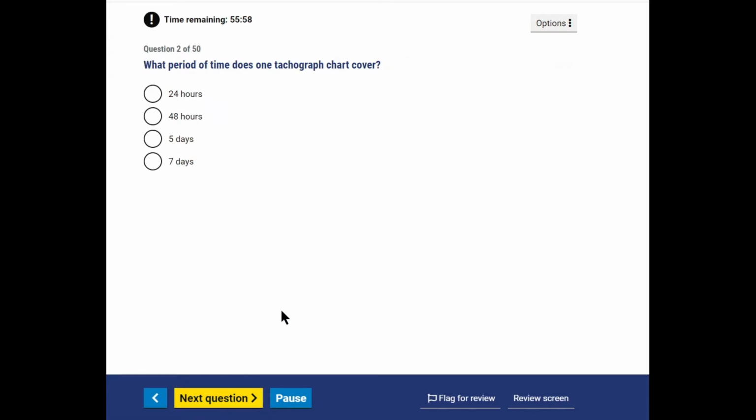What period of time does one tachograph chart cover? I don't know the answer. I know that there are restrictions on the number of hours that lorry drivers can drive during a 24-hour period. I think there's also restrictions on how many hours they can drive during a 7-day period. I would guess that the whole of that 7-day period is covered on one chart. I think nowadays it's all digital, recorded on smart cards anyway, but I think the tachograph chart is the round disc. I'm going to go for 7 days.